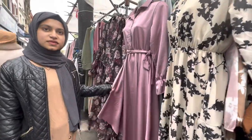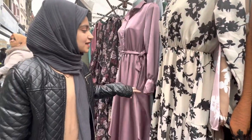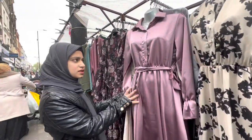Do you like this? Yeah, I like this one. What is it? It's the satin fabric. I think we need to ask how much.